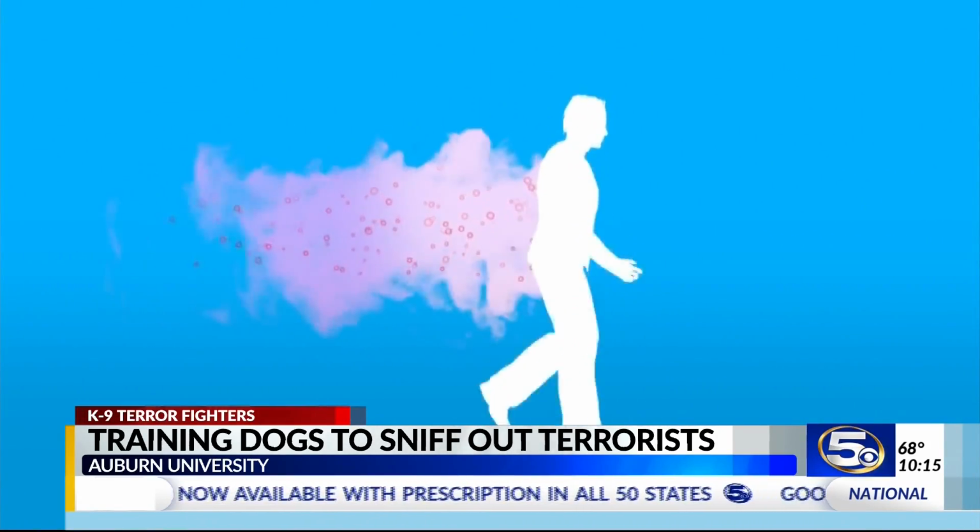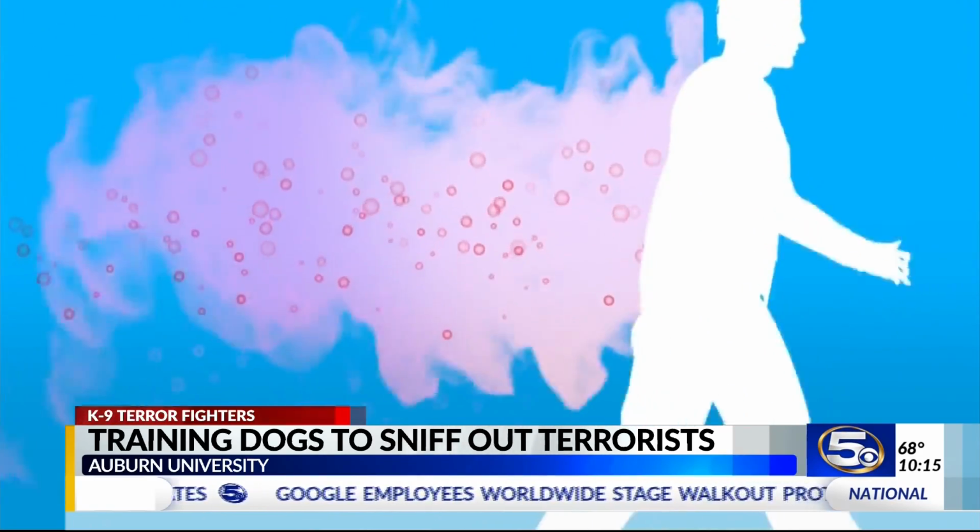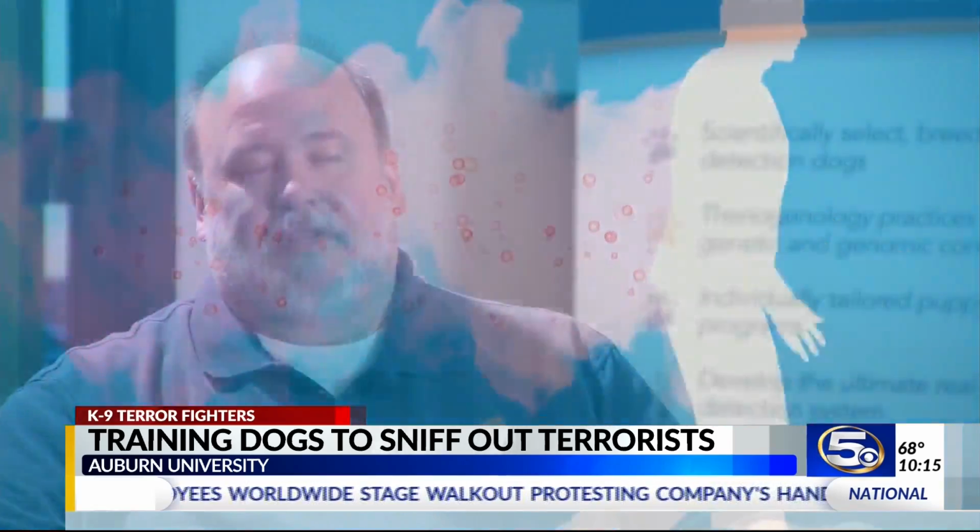A person, if they're containing explosives, then the best place for the dog to sample was in this wake behind them. Therefore, groups of people as they come through can be screened at one time, making it efficient and not impeding the flow of people.